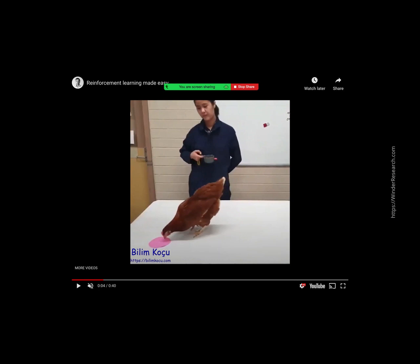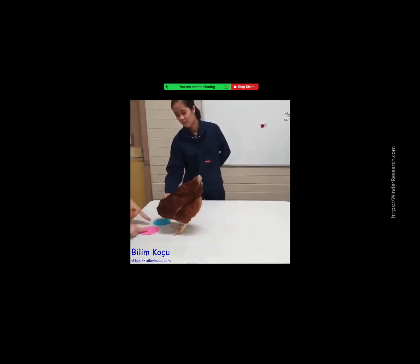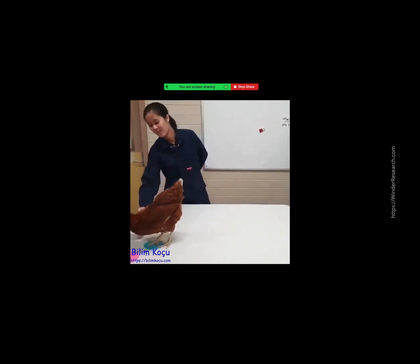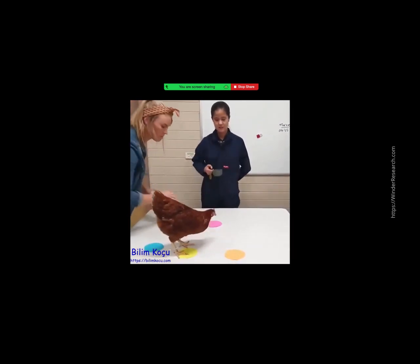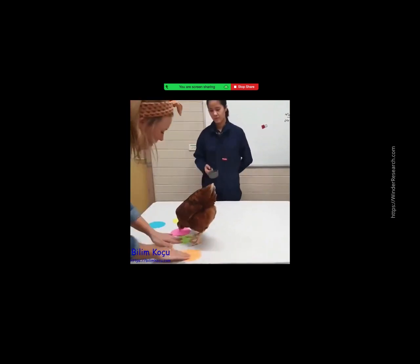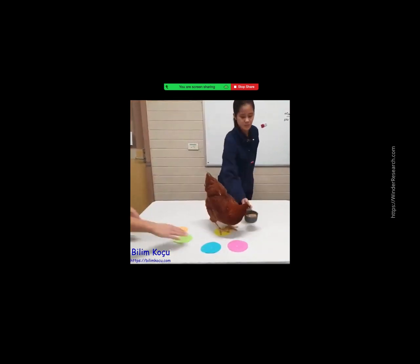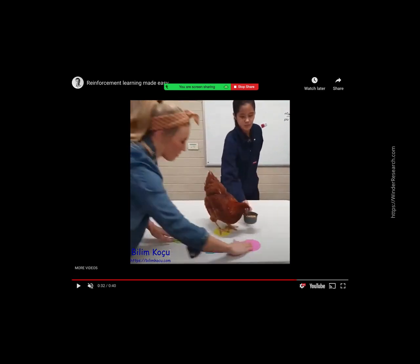Whenever the chicken pecks the dot, the researcher gives her a reward. And this reward, that corn, is reinforcing the behavior that we would like to see from this chicken. So we're saying to that chicken, every time you peck on that pink dot, we're going to reward you positively, so that next time hopefully you'll remember that that's a positive action, and so you're going to repeat that action. And you can see the other researcher, the lady on the left, making it increasingly complex by adding all sorts of different colours, all sorts of different dots.